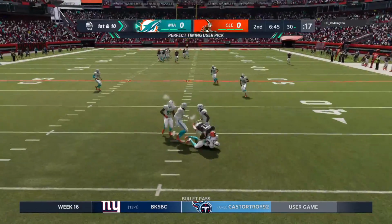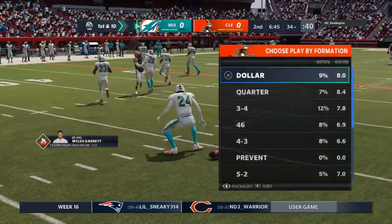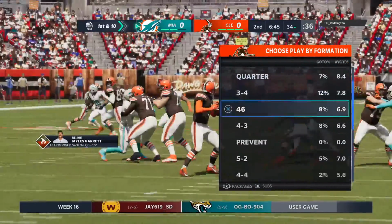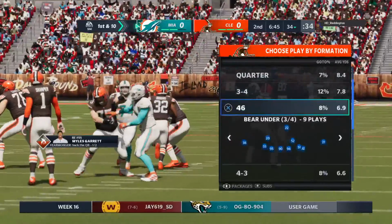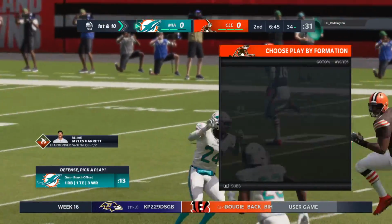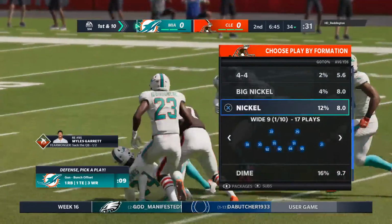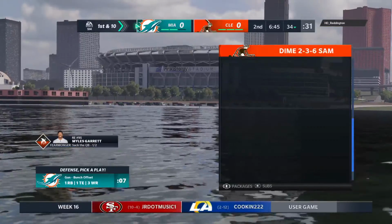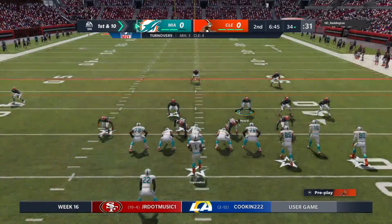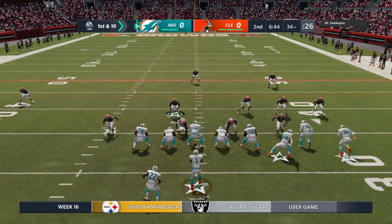And his pass is intercepted for the 4th time today. Picked off, Byron Jones. And his guys are going to take over at the 34-yard line. Tagovailoa, and the Dolphins come up 1st and 10 at the 34.